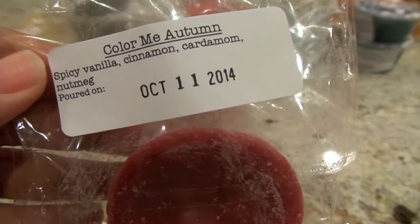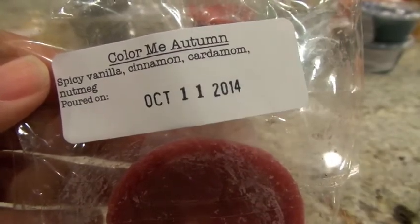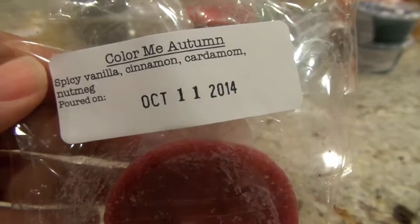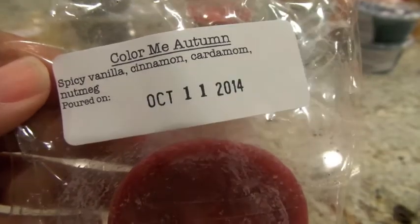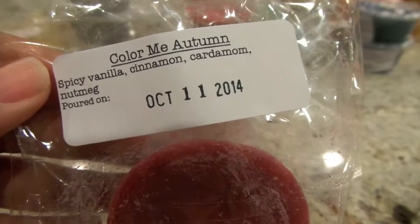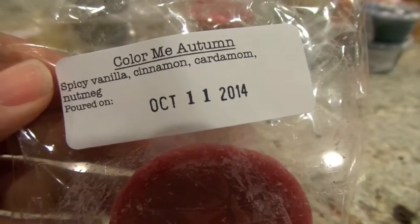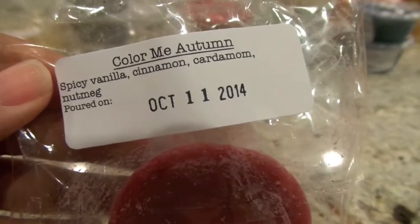This one's good. It's really nice. It's definitely an autumn scent. I think it's a fine scent. It pretty much smells exactly as it's described in the scent description. I'm just not a huge fan of straight up, mostly spice scents. I normally like to have an apple in there or something else to round it out.